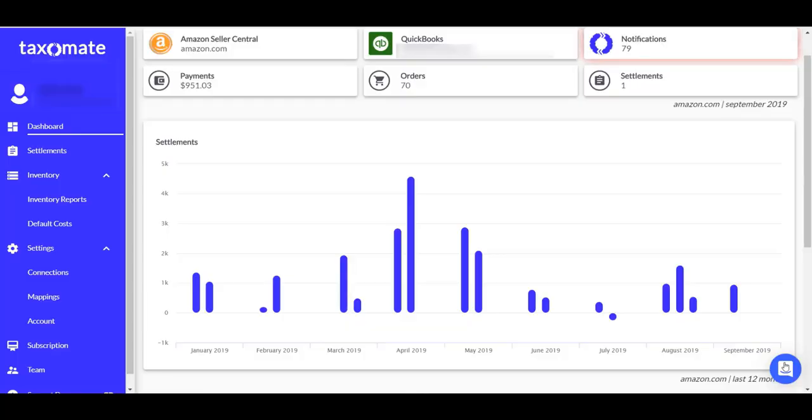So I just want to do a quick flyover of Taxomate, then I want to go back into more of a discussion. Right now we're looking at the Taxomate dashboard, and you can see your settlement statements for the year, or at least for my year. I think I'll end the year with around $70,000 in total product sales. Last year I did about half of that. You can see all the different settlement statements which posted, and the payments that Amazon paid out through the year.